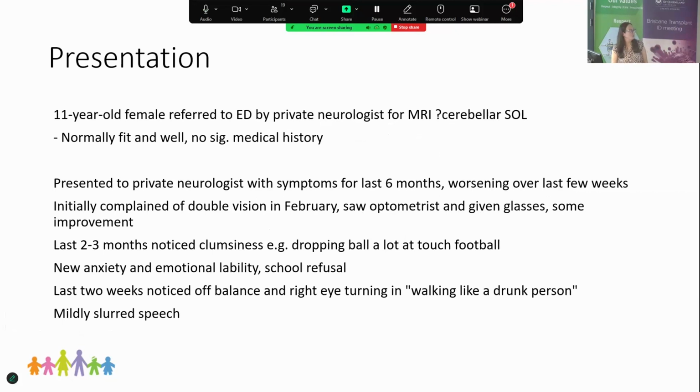We had an 11-year-old female who was referred to the ED from her private neurologist. Her mum had taken her to the private neurologist because she'd had a subacute 6-month history of symptoms, which began initially with diplopia. She was complaining of double vision. Mum took her to the optometrist. She got some glasses and mum thought things had improved. She reported that things did improve a little bit, but actually did have ongoing double vision despite glasses.